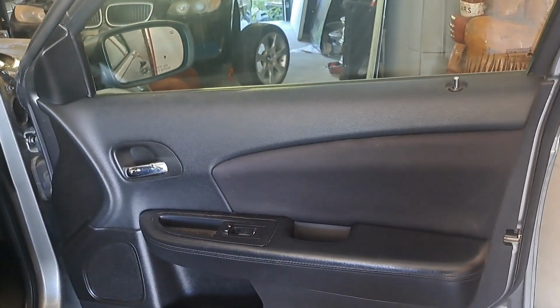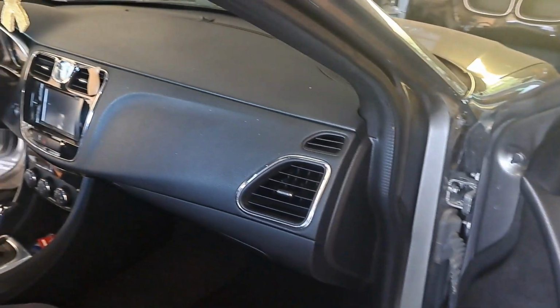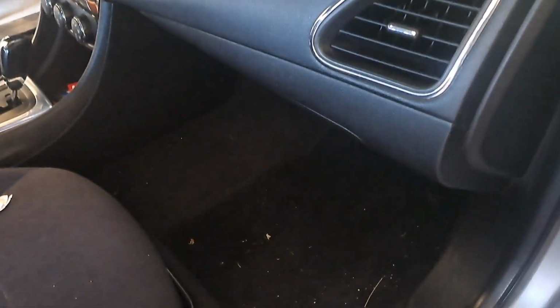And we are not doing the trunk. It's typical that I would not do the trunk on this vehicle.